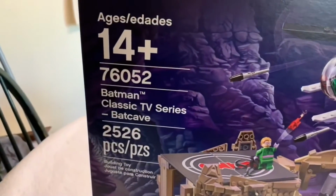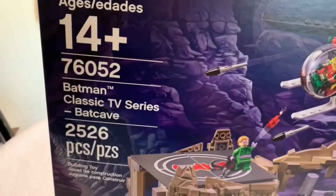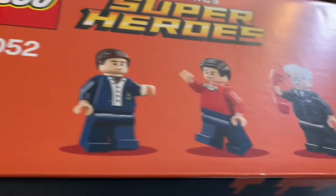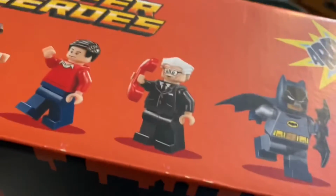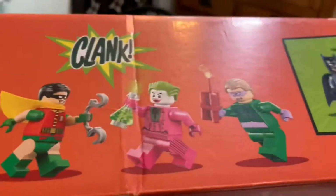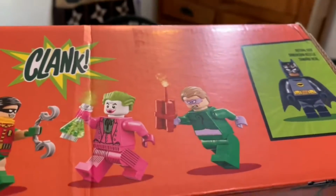Number 76052, Batman Classic TV Series, Batcave. Look at that, 2,526 pieces. Downright crazy. Look at this, it's the Batmobile. Let's look at this set. Here you get Bruce Wayne, Dick Grayson, the Old Man, Batman, Catwoman, Penguin, Robin, Joker, and the Green Goblin. Nah, just kidding, it's Riddler.